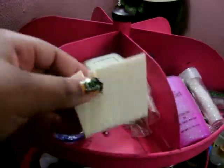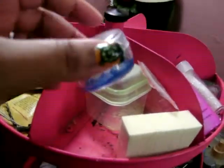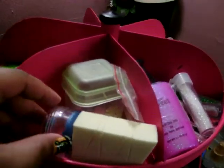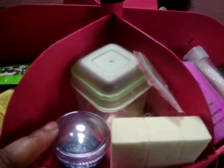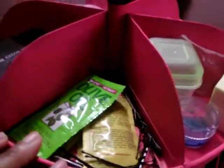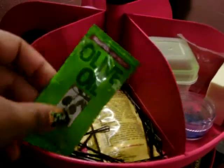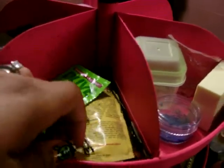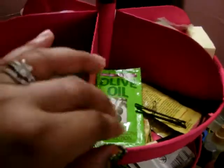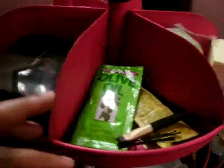I got little makeup applicators, like containers to put my handmade lip gloss in. Do-it-yourself lip gloss. Not say handmade, but do-it-yourself lip gloss. Little sample packets that I would get for my perms and stuff. Pins right here, hair pins. Let's see what that is. Like a little brush, an eyeliner brush or something like that, but that was an old brush.